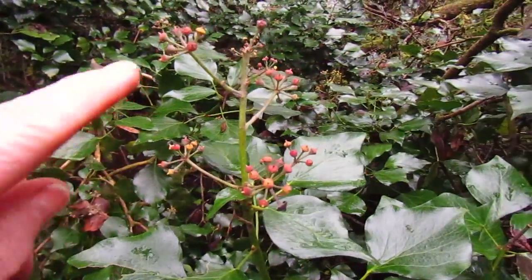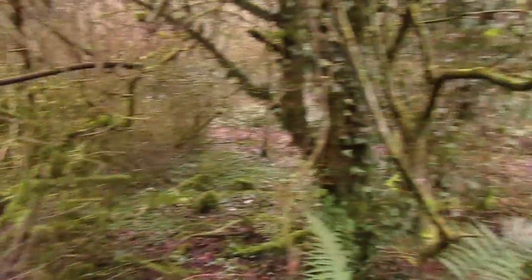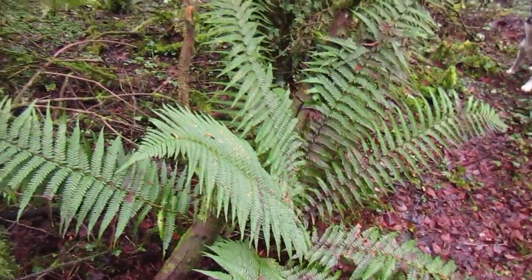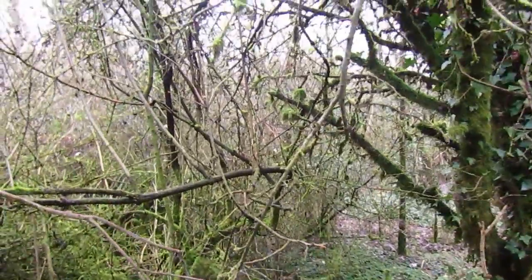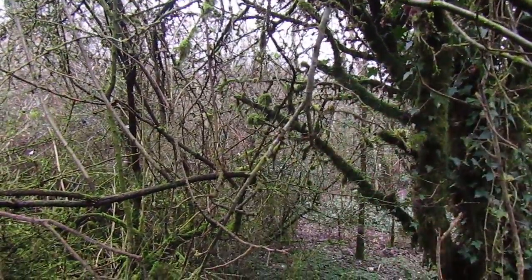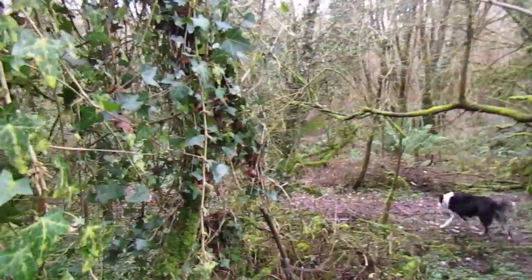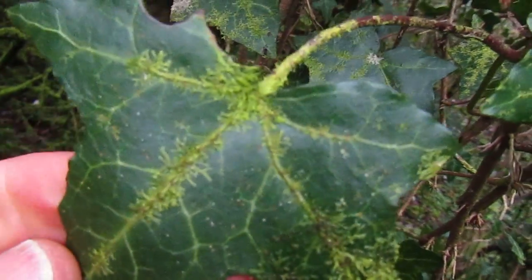And these are the seeds now coming on the ivy, the fruit if you like. This is the fruit of the ivy coming up. And because it's so sheltered here, of course, we've got ferns still green. And then in some spots like here, the moss and the lichens is just dripping from the trees. And trails of ivy, and even lichens on the ivy. Look at this. Isn't that amazing?